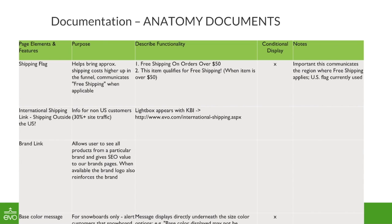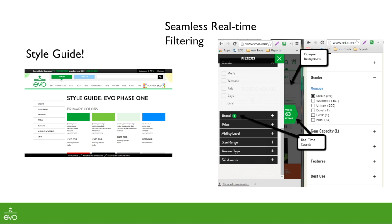In fact, we've even found stuff in the last couple months that we forgot about. Like we have a Thule rack configurator that wasn't on the site for 8 months before we figured that out, because we had missed it in our anatomy document. But those are super important. And we got some great wins.